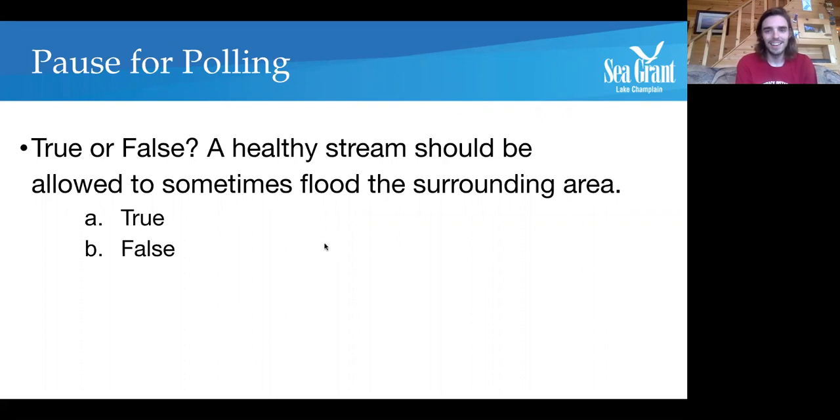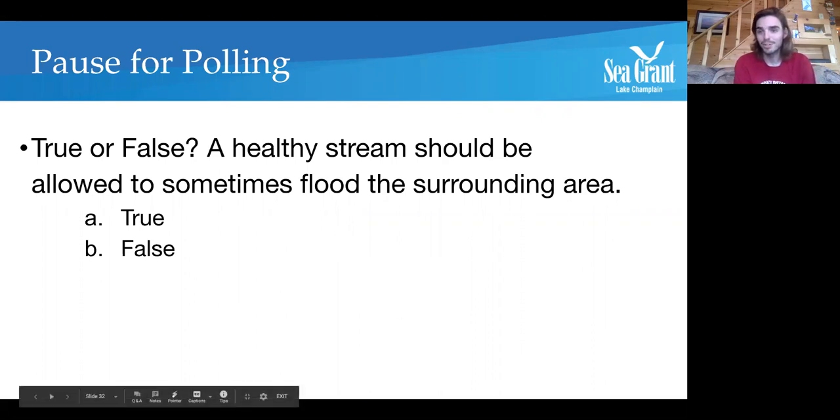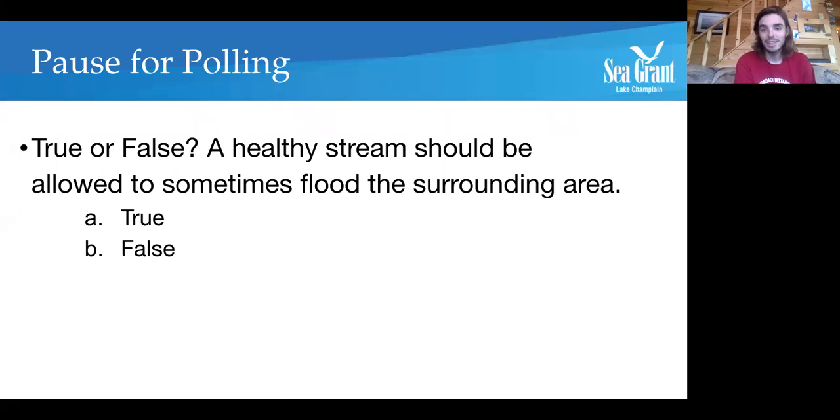Great, yeah, that's true, right? Healthy streams flood. That's what streams do. You get a lot of precipitation. You have a big spring melting event like we've been having over the last couple days here in the Lake Champlain Basin. Streams are going to flood. Rivers are going to flood, and they need that access to the floodplain.